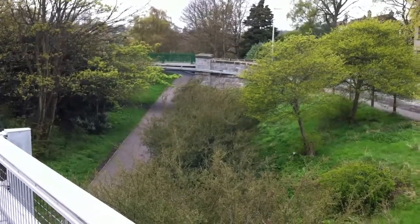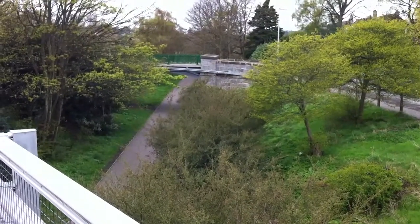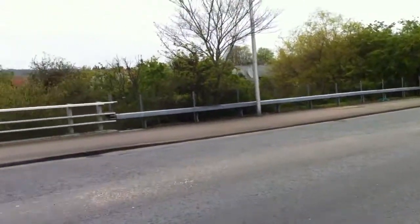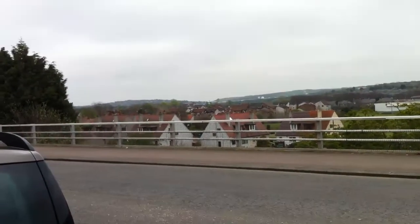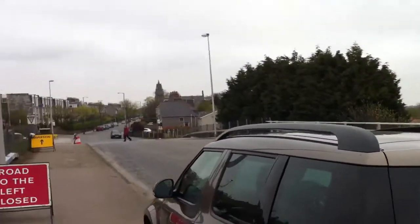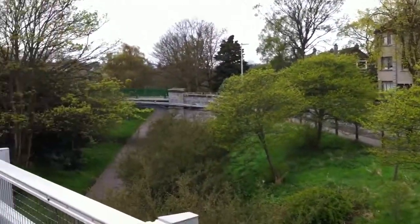So this is it, the old Deeside line coming up. I suppose this is around Talisman Walk and Morrison Drive. But it just suddenly opens out. There's the Ashwood Red Line bus coming through. A lot of housing development work seems to be going on this estate generally.